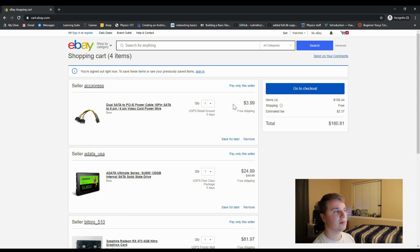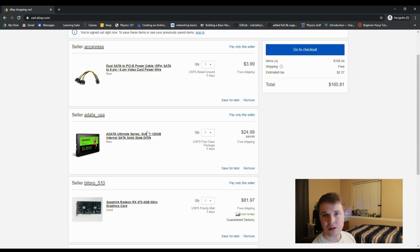It's like $4 for an adapter, and that's what I used. Like I said, on my first computer, I had an RX 560 in it, so maybe not quite as powerful, but I think that should work.